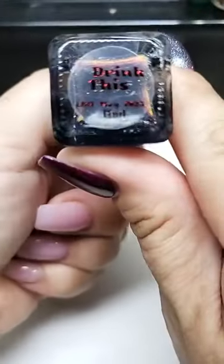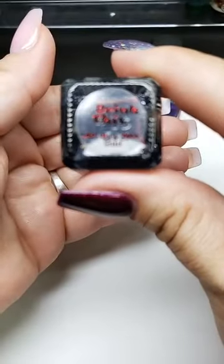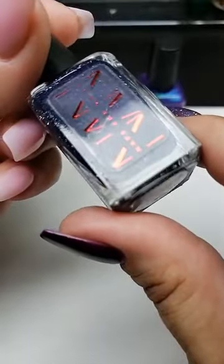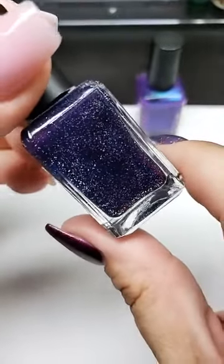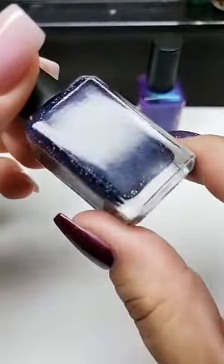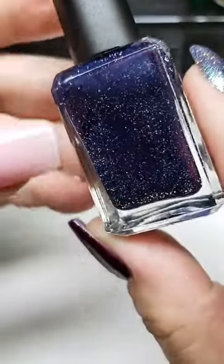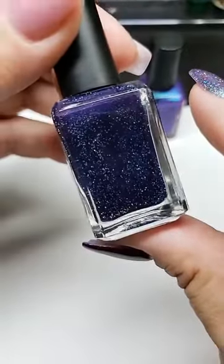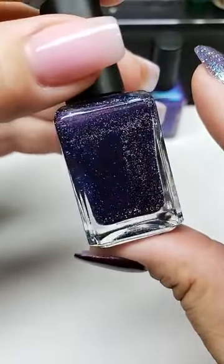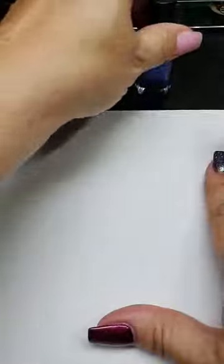All right, so we go with the first one. And this is called Drink This. Ooh. There we go. Well, kind of. My phone does not like that label. This is a red, purple, black multi-chrome with silver reflective glitters. And because I can't throw a flash on, you can kind of see the reflective glitters through here. Yeah, it's just tripping out. There we go. The reflective glitters. Yeah. And this one's so pretty too.